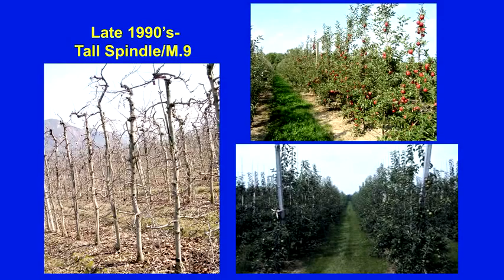For those of you that haven't, let me give you a refresher course in how to do this, because it's so dang simple. Since the late 1990s, we basically coined this term tall spindle. It's all based on M9, but I will pause here and say there's tremendously better rootstocks coming up, and Mike's going to talk about new rootstocks later, so I won't talk about them today, even though they're my love. I hope he talks good about the Geneva rootstocks, because if he doesn't, I don't know what I'm doing. Not too much pressure on you, Mike.